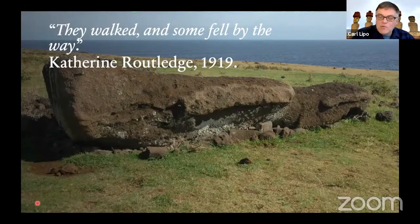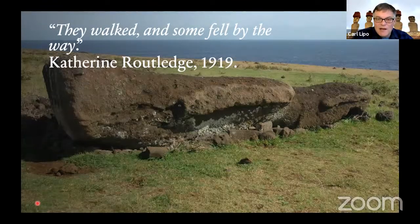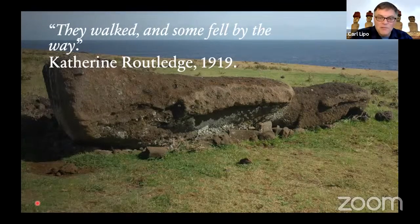Now we can think about plausible ways in which things happened. There are lots of plausible possibilities using different kinds of materials, but we can also ask people: what did Rapa Nui people say? Rapa Nui people today live on the island and you can go visit them. If you visit the island, there's a runway. You can fly there from Santiago. You can talk to descendants of Rapa Nui people, and you can ask them how did you move the statues?